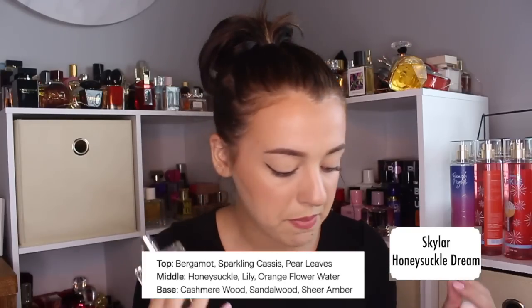The top notes in here are bergamot, sparkling cassis, and pear leaves. Middle notes of honeysuckle, lily, orange flower, and base notes of cashmere wood, sandalwood, and sheer amber. You do get honeysuckle in here, but you don't just get honeysuckle. You get a bunch of really amazing notes that really stand out in here, like the pear leaves. It really gives me a nice fruity vibe. Oh my god, it reminds me of home, I swear.